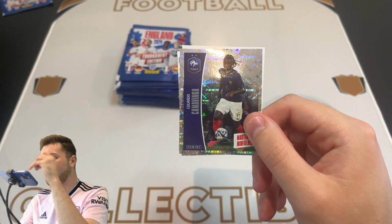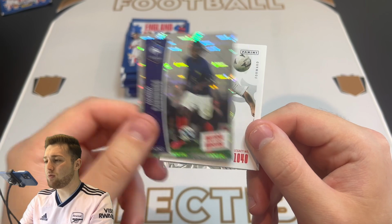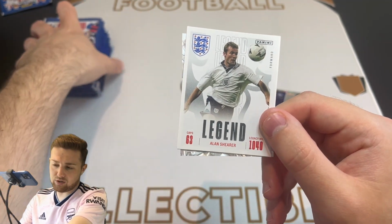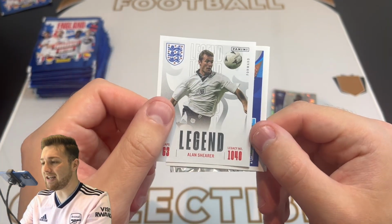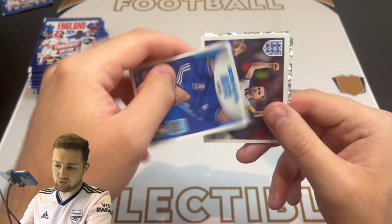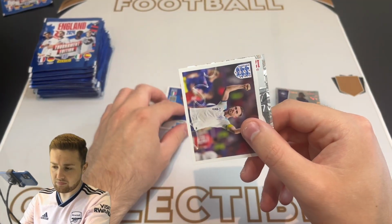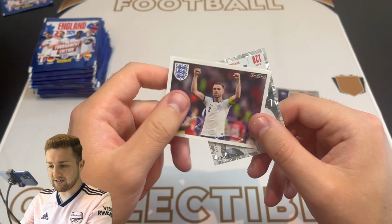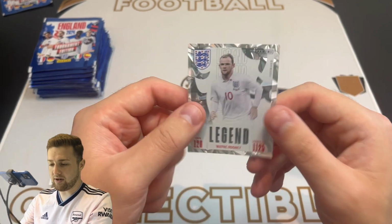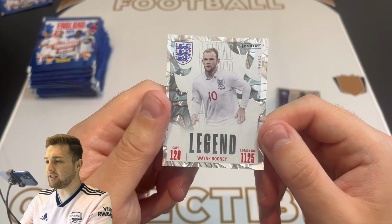But yeah, here we are then. Let's get cracking with these stickers. So we start with a very nice midfield master, Eduardo Camavinga. Oh, we've got a legend there as well of Alan Shearer. First legend there. I like the fact they've got the player legacy number and the caps on them as well. We'll try and sort these out into different teams if we can as we go. We've got Scalvini of Italy. We then got a Jordan Henderson sticker there. And we've got another legend there in Wayne Rooney. It's a nice shiny legend though, that one.